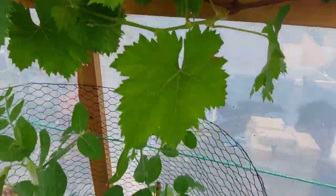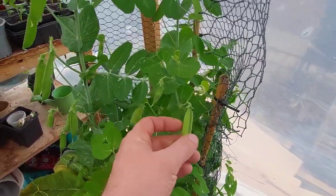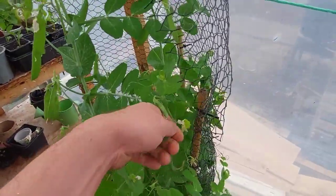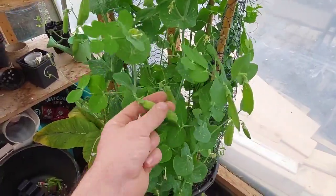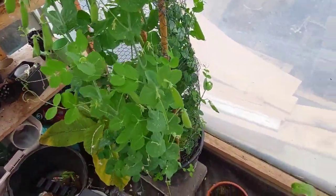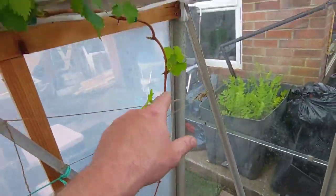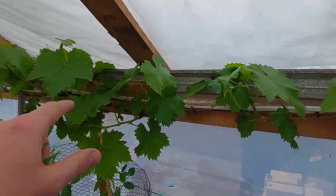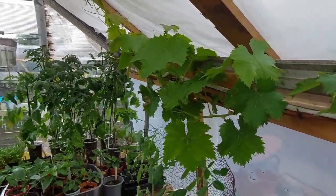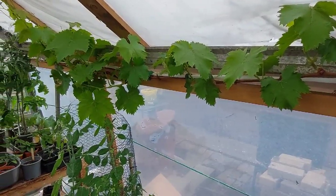Just checking to see if I can see any more. All these peas here are puffing out lovely now. Stunning. I'll just take that one. But there we go, they're all puffing out nicely there. There we go, take that one as well. These are looking good. And there's the grapevine, as you can see. So what I'll do now, guys, is I'll just take us outside and we'll have a quick little scan and see what we've been up to out there.